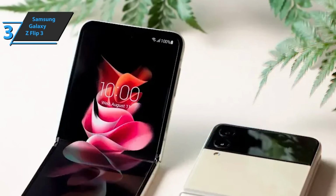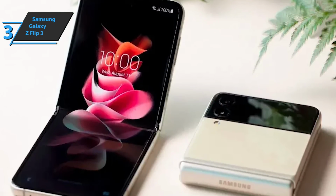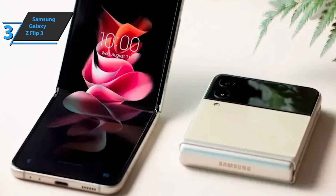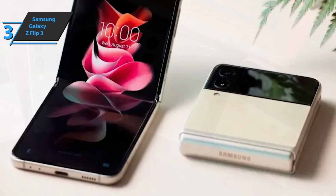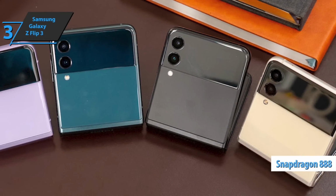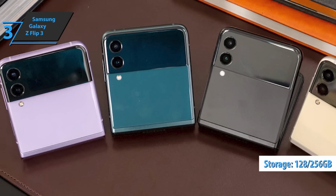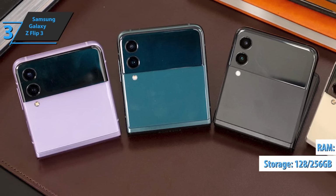The response to the commands is great. The external screen has been significantly enlarged, and the diagonal is now 1.9 inches. Samsung has included a Snapdragon 888 chipset with 5G support in the Galaxy Z Flip 3. It comes with 128 or 256GB of internal memory and 8GB of RAM.